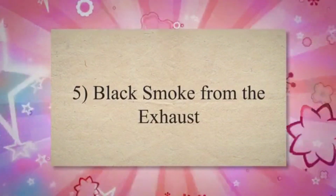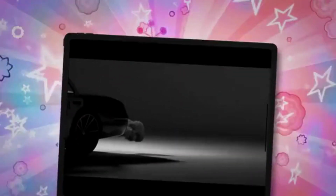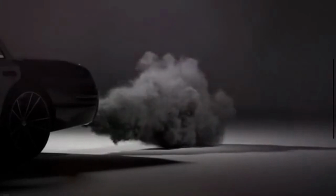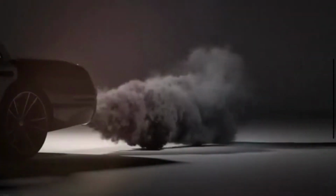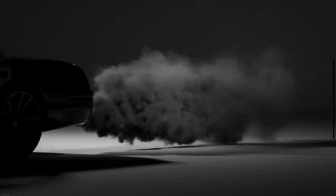5. Black smoke from the exhaust. Excessive black smoke coming from the exhaust pipe can be a sign of a rich fuel mixture caused by a faulty fuel pressure regulator. Incomplete combustion leads to the production of black smoke from the exhaust.